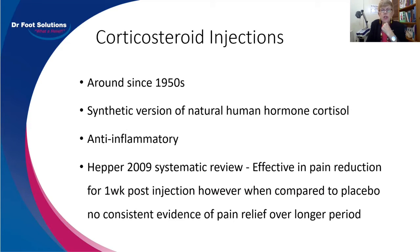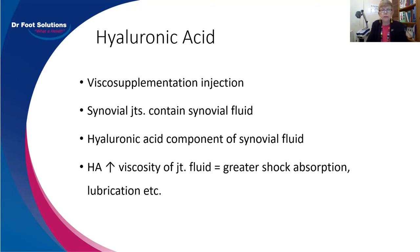So we know that it's a synthetic version of human cortisol. It's anti-inflammatory. It's only effective for pain reduction, but doesn't always work. Certainly wouldn't expect the results to last more than 3 months in most instances of the injections being given, not just even in OA. And you're looking at this particular study, which is a bit historic now, effective reduction in the pain at 1 week compared to the placebo, but no pain relief over a longer period.